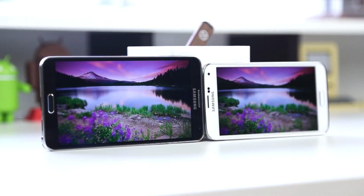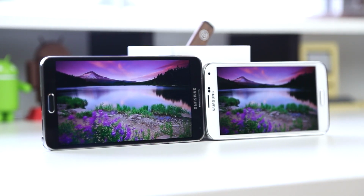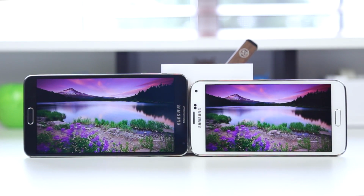Samsung has been really known for having their displays very vibrant, high saturation, contrast, all the colors just jump out at you, and that is thanks to these Super AMOLED panels. I know some people may prefer that and others may not. However, I will say that the display in terms of the color representation on both these phones are really similar, if not unnoticeable in terms of the differences.